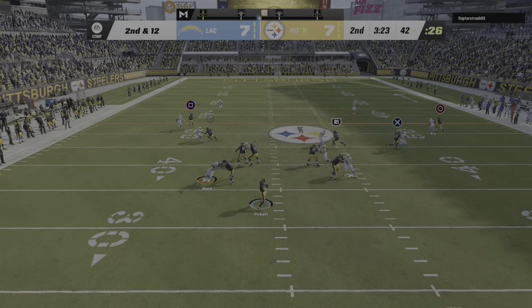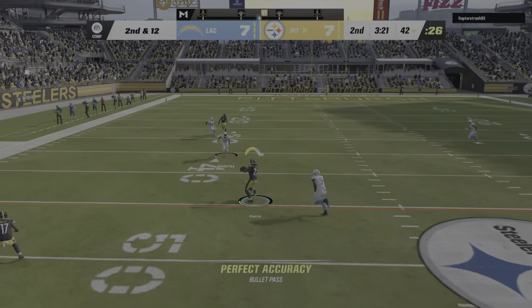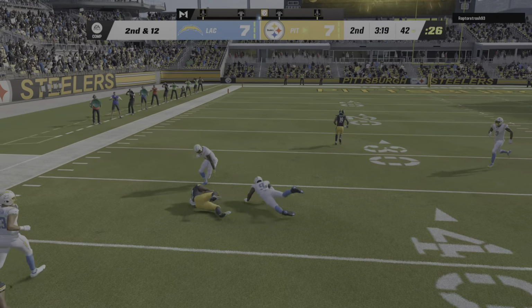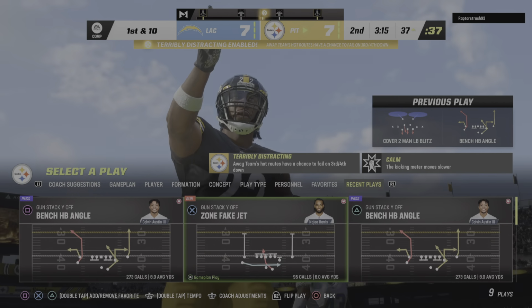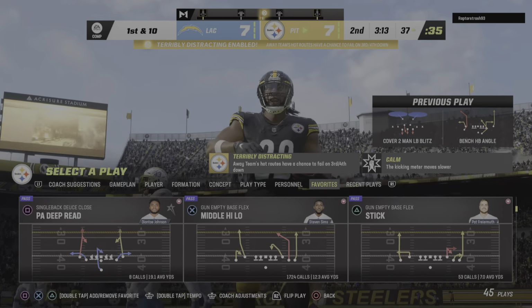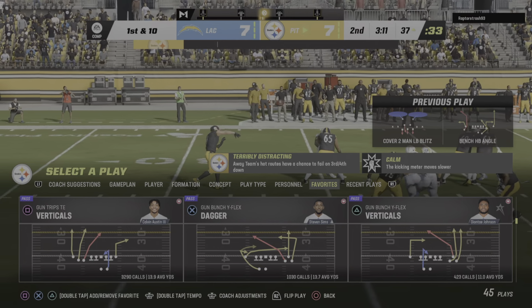On 2nd and 12. Pickett. It's brought in by Harris. And he's brought to the ground with another first down at the Chargers' 37. A gain there of 21 yards.